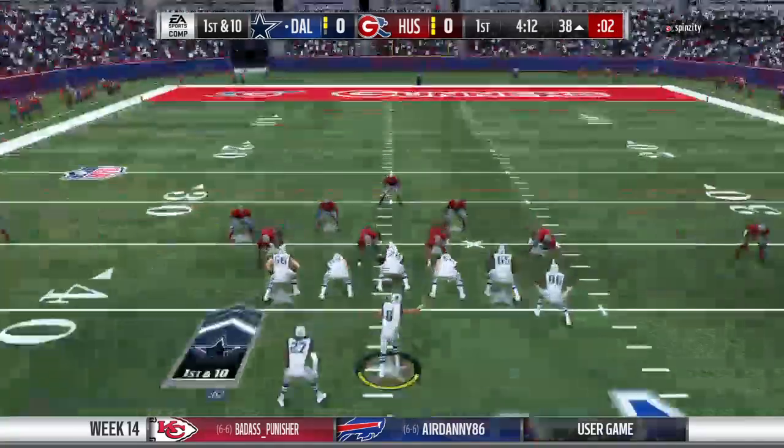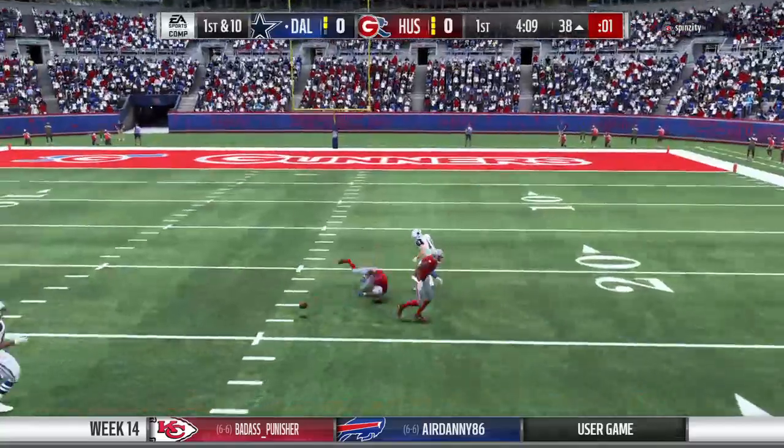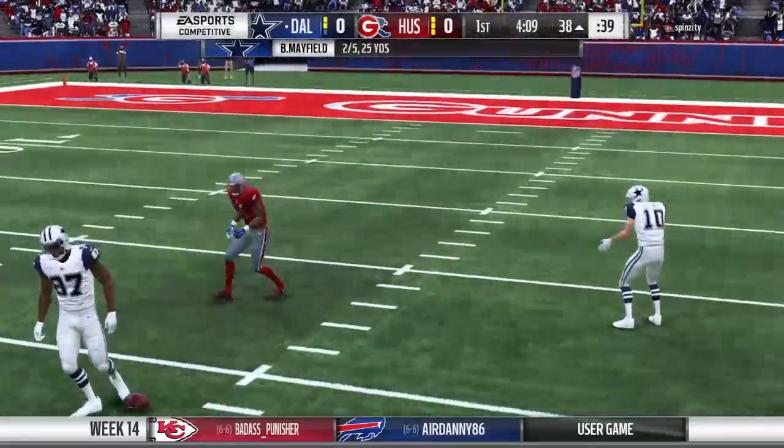All right, now, lucky 56. And Mayfield just getting the play off. Throwing middle, but it's incomplete.